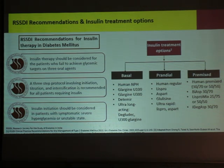So let's discuss that. These are the RSSDI recommendations for insulin therapy. Insulin should be considered for patients who fail to achieve the targets on 3 oral agents. That can be debated now with the availability of oral GLP-1 and SGLT2; I think that concept is relatively older. The 3-step protocol involves initiation. This is very important actually: initiation is not the end, it's the beginning. So it involves initiation, titration and intensification as recommended for the patient needs.